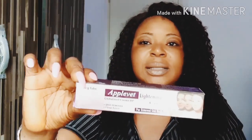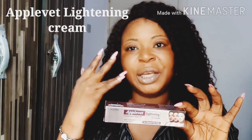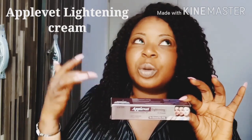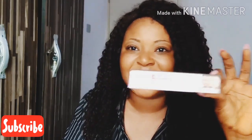So the next one is, can you see? Apple Vet Lightning Cream. This Apple Vet Lightning Cream is only good for your face cream. You can use it alone on your face, and you can also promix it in your face cream. You can also put it in your acne cream, your pimples cream, your sunburn cream, because it tends to clear sunburn. So it is only meant for the face, not for the body. This is a face cream.